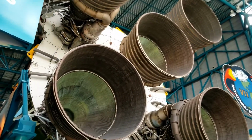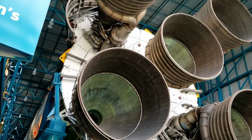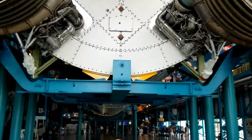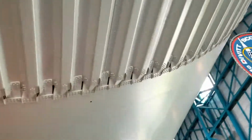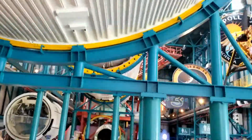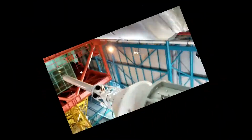We're looking at the bottom end, the business end of the Saturn V rocket. The thing is huge. So we walk underneath the Saturn V rocket. There are still 3 Saturn V rockets around. One is, of course, at the Kennedy Space Center. The other one is in Houston. And there is a third one at Huntsville near the Marshall Space Flight Center.